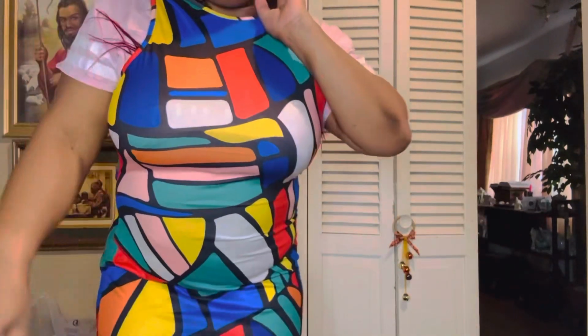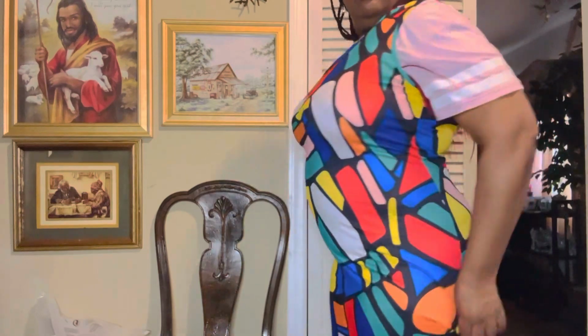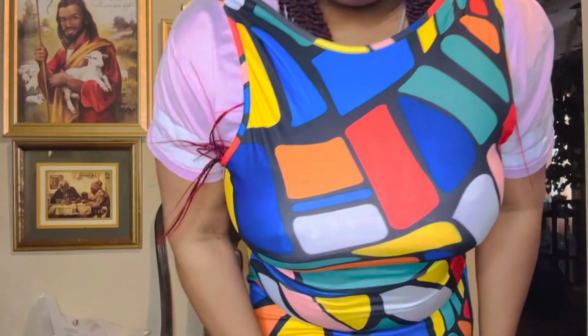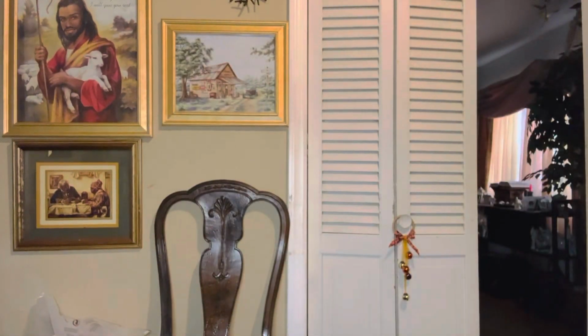You can't really see that. Let me step back a little bit. See how that stomach look a little chunky? That's what I'm working on. This is getting rid of this. But, okay. A girl ain't mad about this for $10.49. Nope, not mad about that at all. Okay. I know I'm off camera. I'm talking off camera because, you know, I'm doing a little quick.